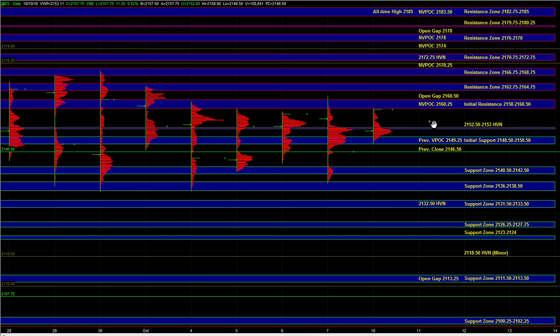Those are our main ideas heading into the open. Let's see if the sell side can still defend at initial resistance or at one of the resistance zones above, and we'll take it from there.